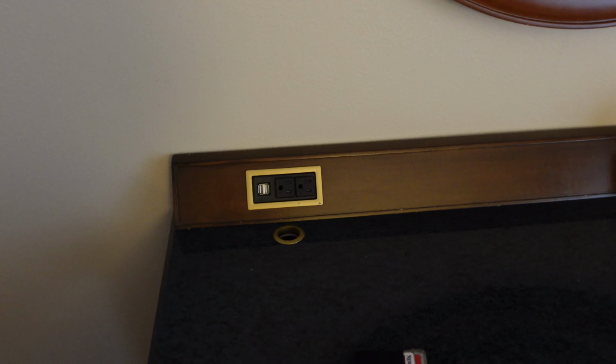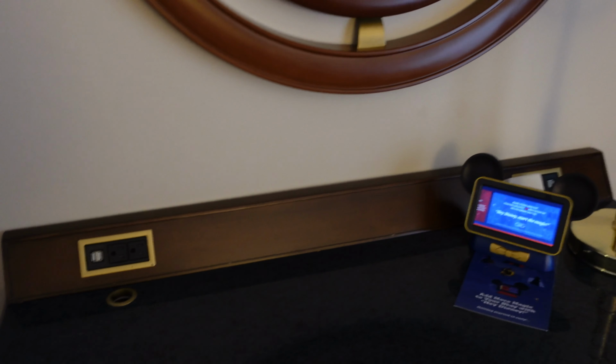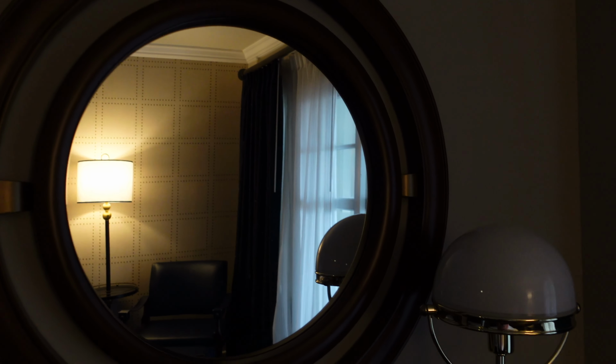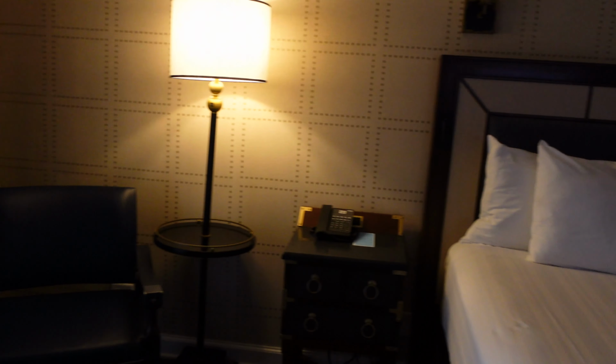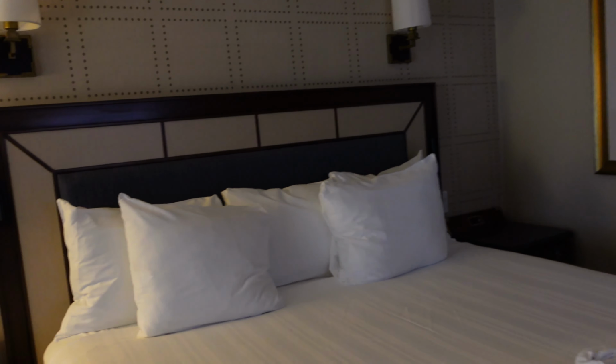So again, here on this desk, there are four outlets, four USBs. Definitely a lot of plugs in here. We have another mirror. I might have to film this again when my daughter wakes up. She's taking a nap, so I'm trying to keep it somewhat dim in here.